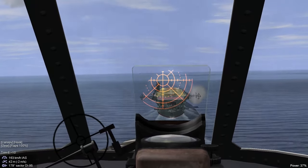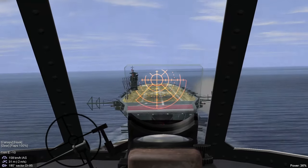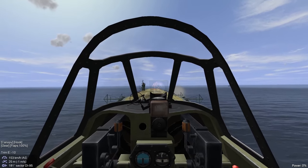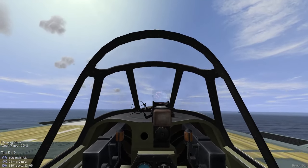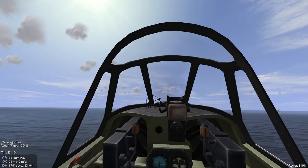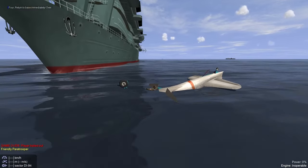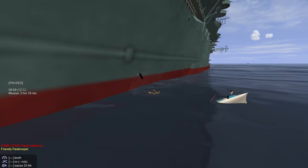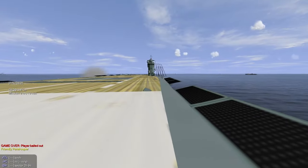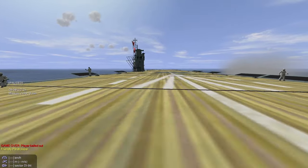Want to be too low now. Come on. Get hooked. Did I not get hooked? Oh my. Jeez. Get out, get out, get out. Interesting. I'm gonna pause it before it arbitrarily kills me. Dang. Oh, what did I do that time? I just couldn't get the hook on.